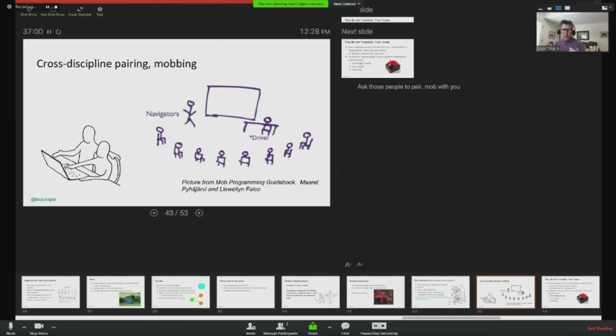And there's some really good books. I really like the Mob Programming Guidebook on this to learn how to do strong style pairing and mobbing. Again, works really well for testing as well as programming.